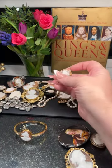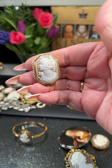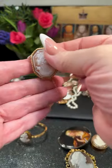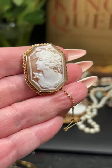Hey, boys. Art Nouveau. She's so beautiful. I love Art Nouveau, especially when they do the flowers and the hair.